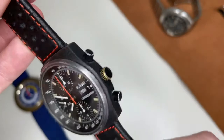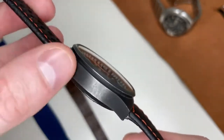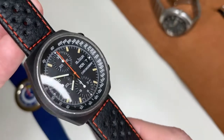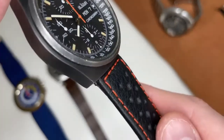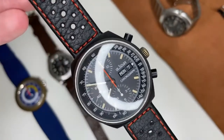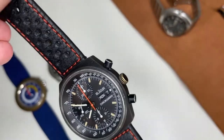The watch itself has a black PVD finish to it. You can see it is showing some of its age. Around the bezel, some of it is coming off, but it doesn't take too much away from the aesthetics of this watch. I think you still get the same idea.